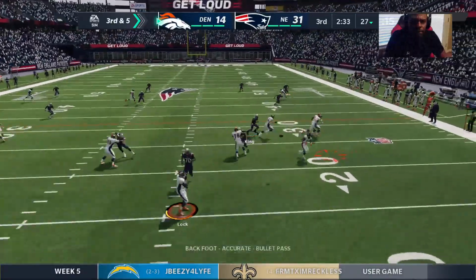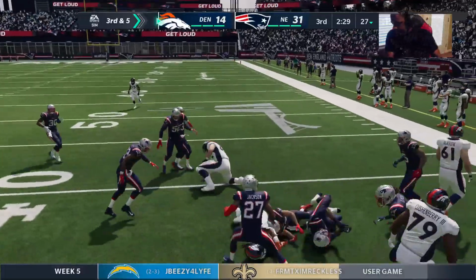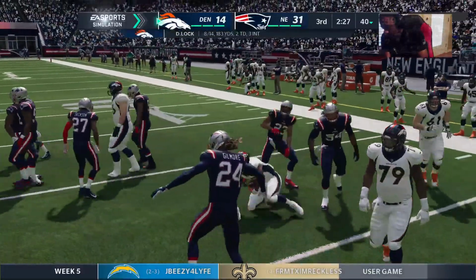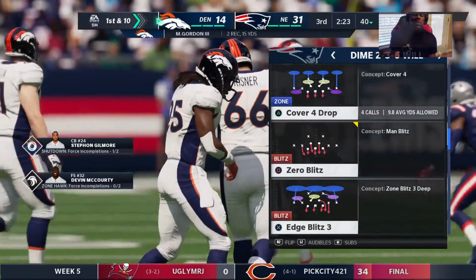Lock going to throw already. Sets up the screen to... Golden. The world is ending. Messed it up. He goes, but he takes it up to the 40. That one good for 13 and a Denver first down.